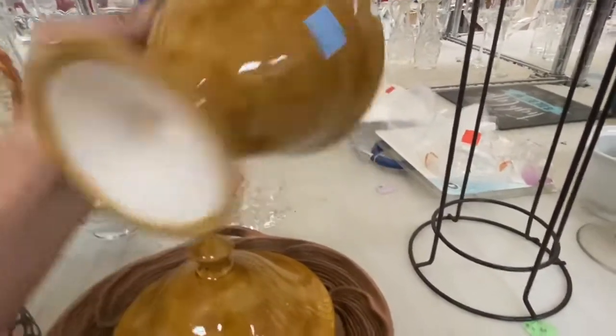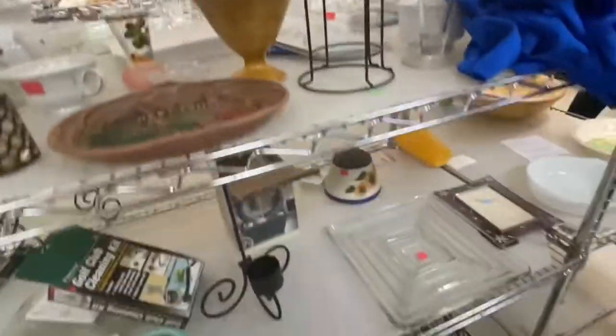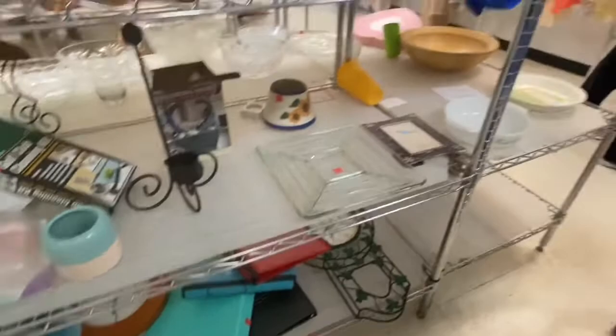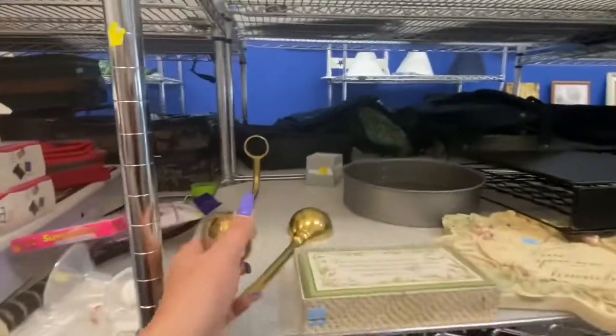That had a big chip on the back. Right there to the left was the same pineapple little jug, missing the stopper, as the last time I was there.